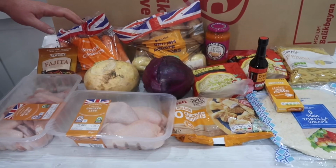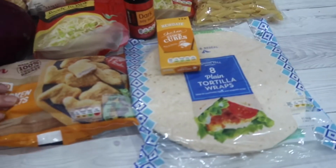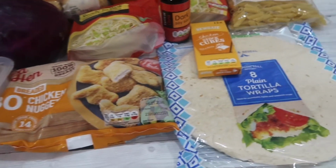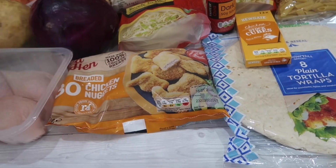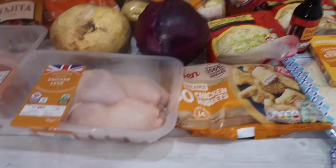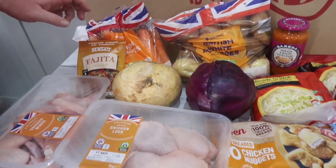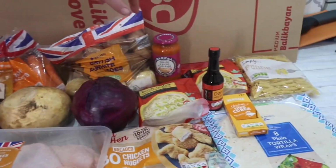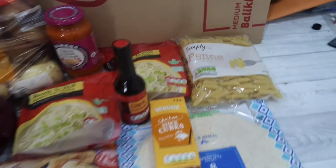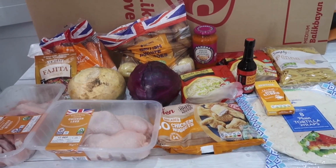And then I'm going to do wraps. So I'm going to have some leftover nuggets for the meal because there's 30 in there. The kids probably have the nuggets, and then me and my wife have the leftover chicken leg cut up with a few veg and fried up with the fajita. And we got pasta bake. And I think that's it. That's 7 meals. So hopefully you'll get some ideas.